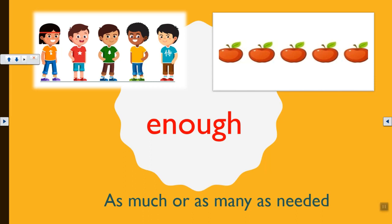Great. But for example, if we have here only 2 apples, are these apples enough for the 5 boys? No, surely not. So enough means as much or as many as needed. Means that each one will have one of them. For example, about this. So let's look here.